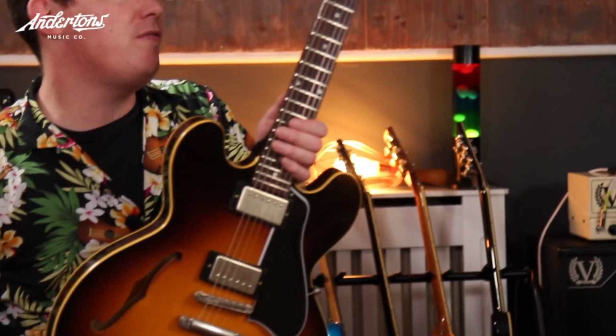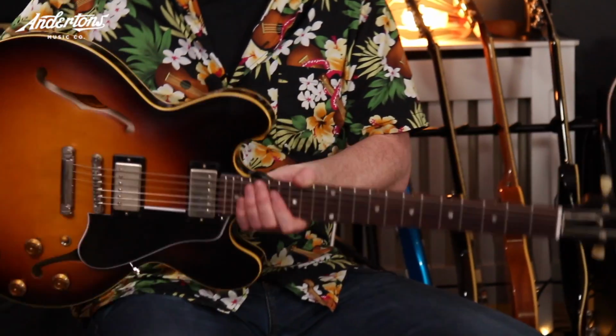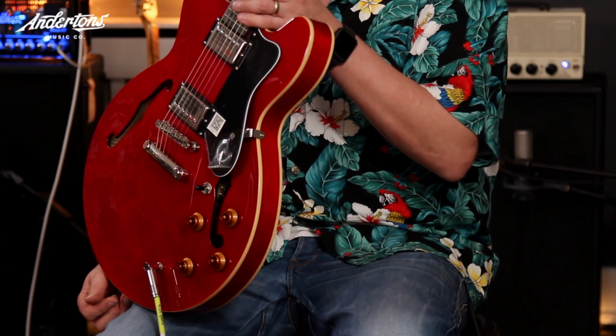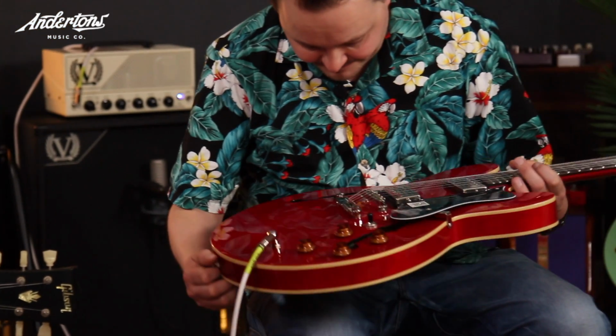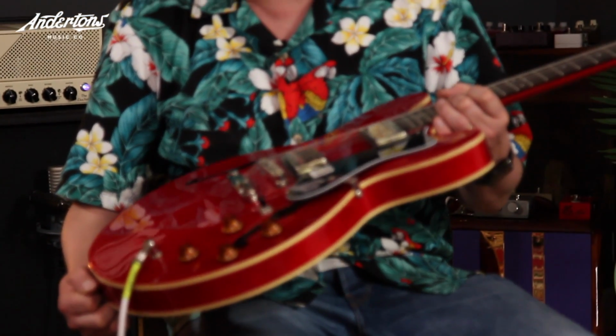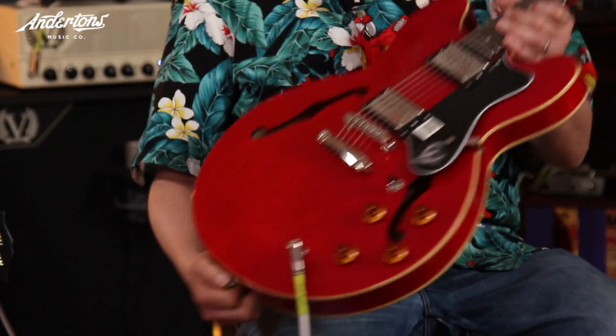So Gibson ES-335 1958 reissue from the Memphis factory, currently 3,199. And the Epiphone Dot. That's what it's called, isn't it? Yeah. With pickups designed by Epiphone USA, a nickel classic magnet, double vacuum waxed frame wire pickups. Currently 299 UK pounds.